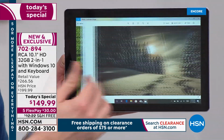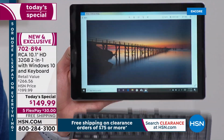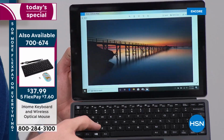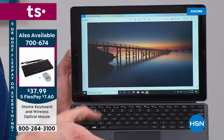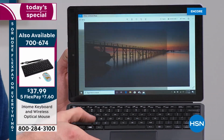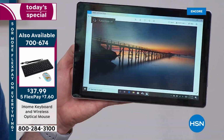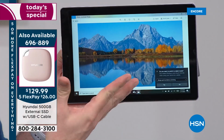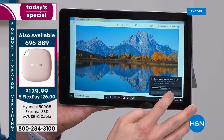for you. And then you want to turn it into a computer where you take that keyboard, match up the magnets, and now I'm using it as a full functioning computer. Did you notice I didn't have to pair anything? I didn't plug anything in. I attached the magnets and automatically started functioning. I'll go ahead and separate it right there. And now as you're going from picture to picture, now I'm using it again as that full functioning tablet.